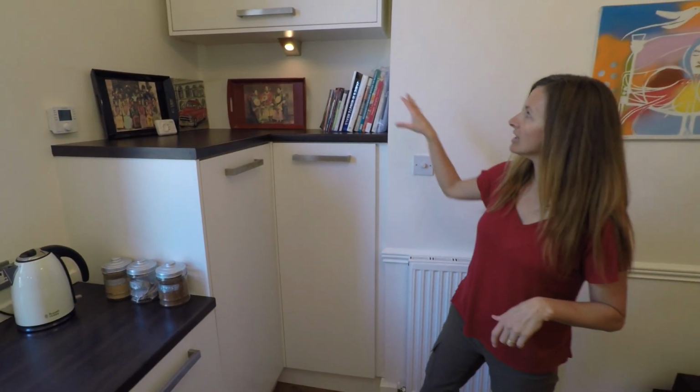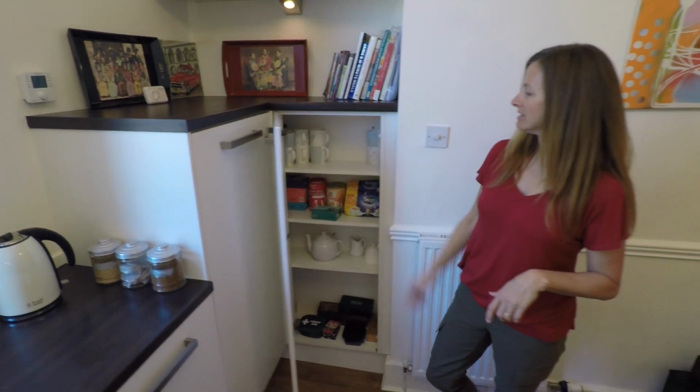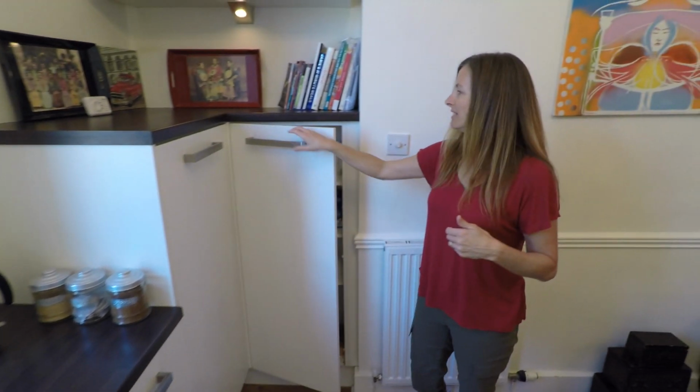So then the other thing we liked was how they use this corner area here. We have storage up here, but we also have a small pantry here as well. So they just did a really good job of using space. They've put a lot in this small area.